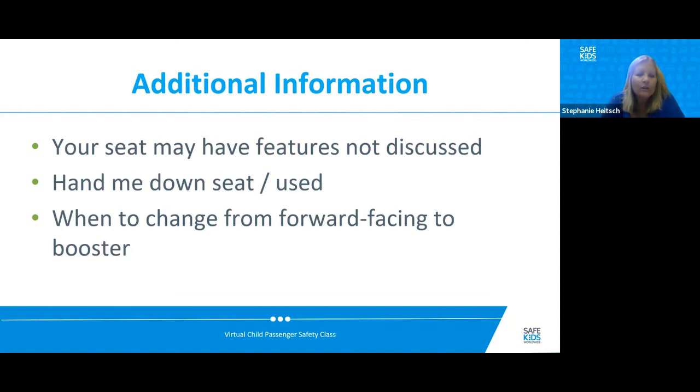Finally, knowing when your child has outgrown their child seat is extremely important. It is recommended that the child stays in a forward-facing seat using the internal harness until they reach the highest height or weight limit. Once your child has reached those limits is when they can be moved to a belt positioning booster.